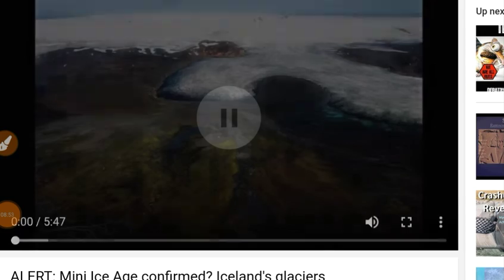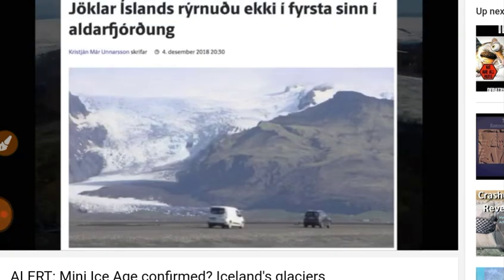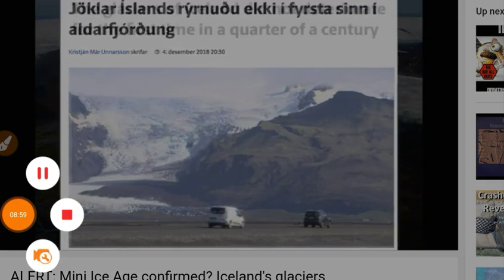This just in from Iceland. Glaciers have grown during 2018 for the first time in 30 years.